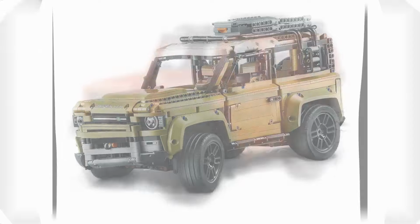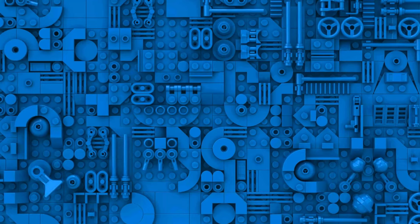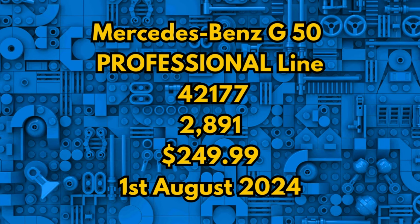2019 was the last time we saw a proper brick-built off-roader for the LEGO Technic theme. But all of that is about to change on the 1st of August. Set number 42177, the Mercedes-Benz G500 professional line will fill the void left by the Land Rover Defender.